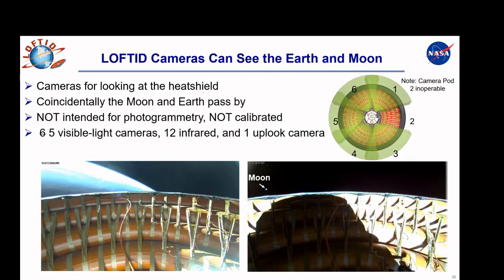Okay, so next, this really was an Easter egg. John mentioned the cameras that were on the vehicle. These were intended to just look at the heat shield and watch it inflate and see how it performed just visually. But interestingly enough, the cameras also captured the Earth and the Moon in the images. You can see on the right side, that little speck right there, that's the Moon. And of course, on the left side, you can see the limb of the Earth.